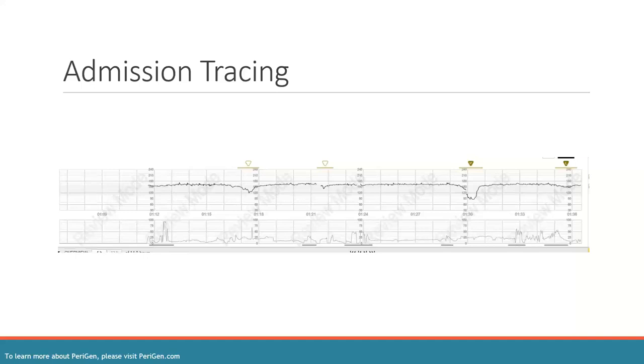You can see on our strip here, our system is trying to calculate what it is seeing based on the uterine contraction pattern that's occurring on the bottom.